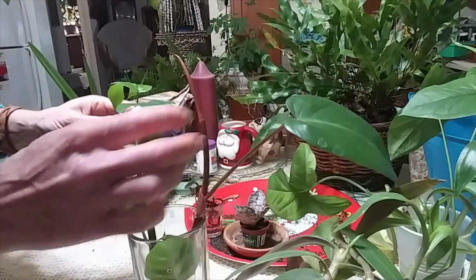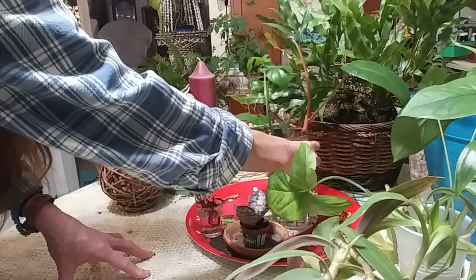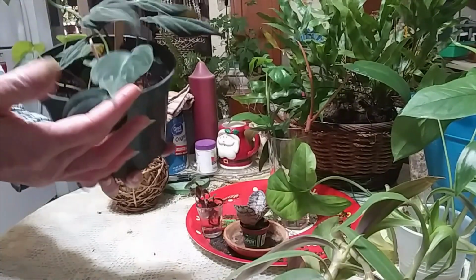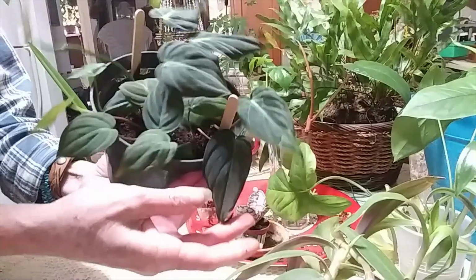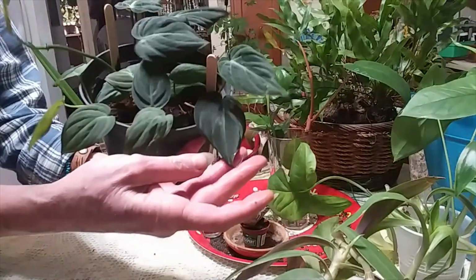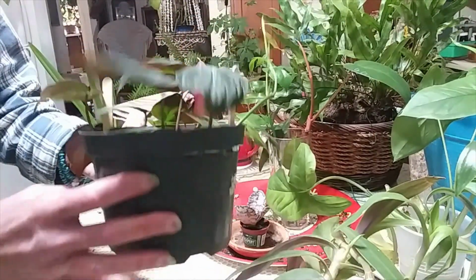But so I think I'm going to pot her up. I'll leave the tetrasperma in the water a little bit longer, and then I want to show you, if you remember, those of you that have been with me, the micans, I almost forgot the name of it. The Philodendron micans plant that I started propagating.